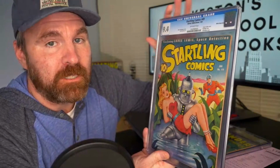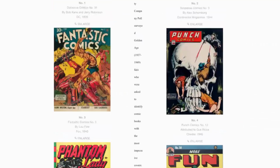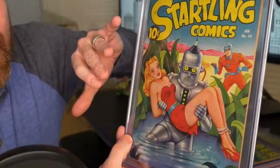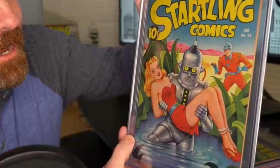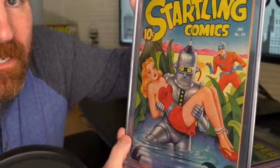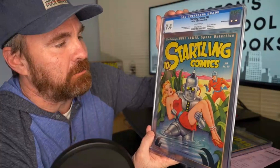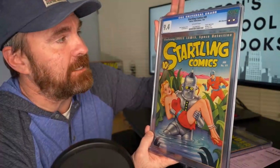This is considered to be a world-class book. People love this cover. In fact, it's often considered to be one of the best 10 covers of the Golden Age among the tens of thousands of covers that came out. Truly spectacular with the robot holding the lady. He's in water, and the hero, Lance Lewis, is way back there with the little pea shooter. My buddy, comic collector geek, and I often talk about what seems like the futility of the heroes in Alex Schomburg books. Not only is this a good book in its own right, but this particular copy is awesome.